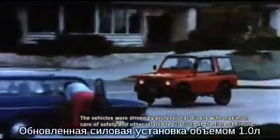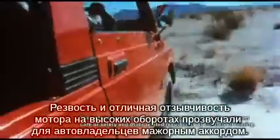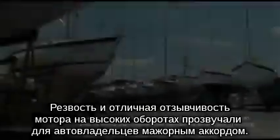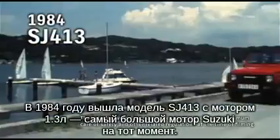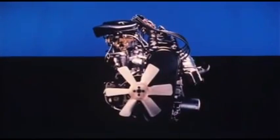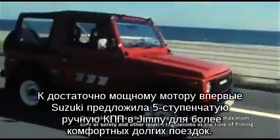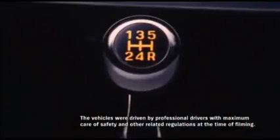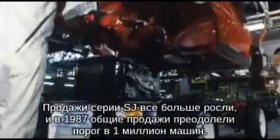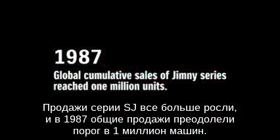The upgraded power unit was a potent 1000cc inline four-cylinder engine. Sporty characteristics such as outstanding response at high revs struck a chord with many customers. 1984 saw the launch of the SJ413 with an upgraded 1300cc engine, the largest engine made by Suzuki at the time. Offering ample power and torque, the SJ413 incorporated the first 5-speed manual transmission in the Jimny series for comfortable long-distance touring. The SJ series saw sales continue to grow, helping to push global cumulative sales past 1 million units in 1987.